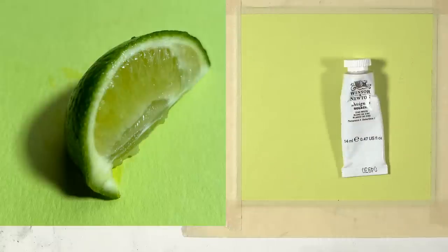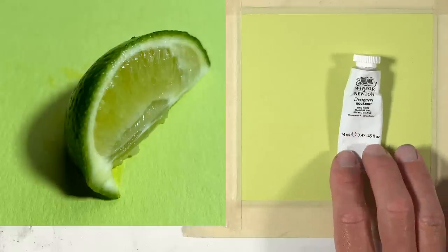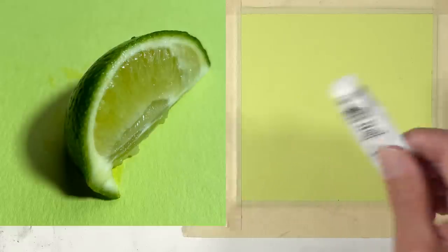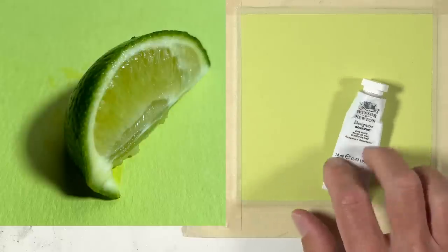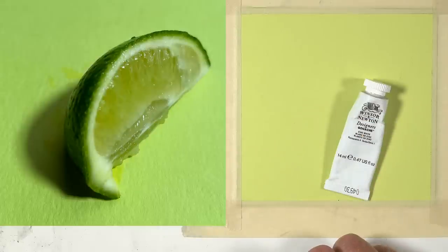I also have a bit of gouache here. Gouache is opaque watercolor. You can definitely substitute this with acrylic. I'm only using white. This is zinc white, and I'll be using it to put some of those sparkling highlights there at the end to make this lime slice look like it's actually wet.